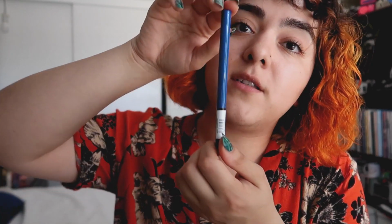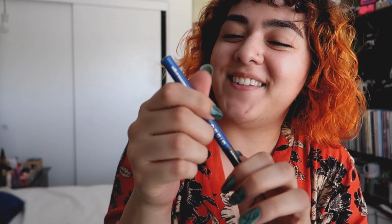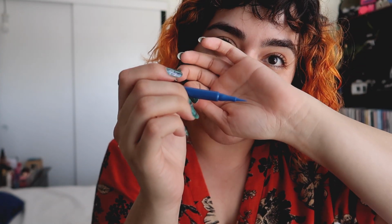I also picked up one of their liquid eyeliners. So this is their liquid eyeliner pen, Blumín Delineador. It's supposed to be waterproof, and the shade is Azul Turquesa. So it's a turquoise. I think it's more blue than turquoise, but it looks like this.